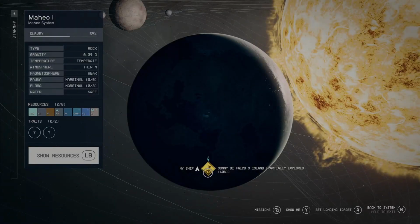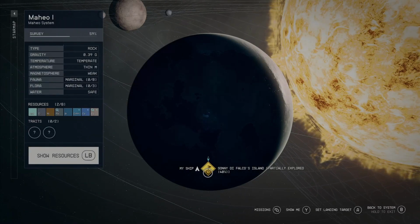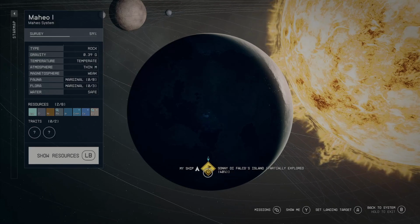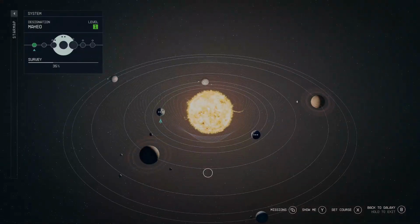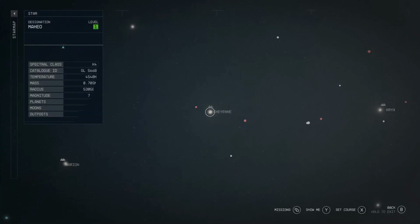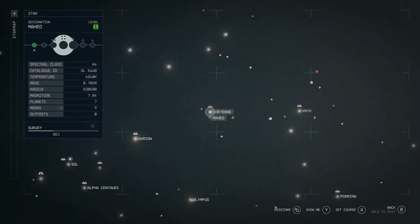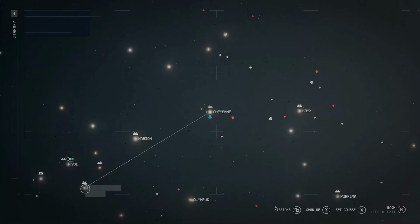And thankfully, Peak Performance number 4 is found in a very solid location at Sunny DeFalco's Island in the Maheo system, the Maheo star system on Maheo 1. As you can probably see here, this actual location is not too hard to find, but you may overlook it because it's right beneath the Cheyenne star system. So keep that in mind if you're looking for it. It's right underneath the Cheyenne star system.